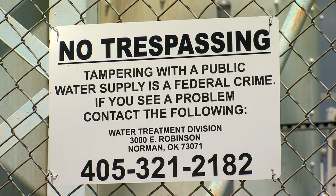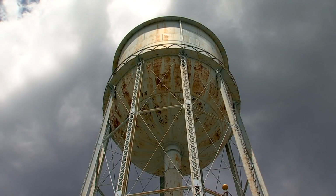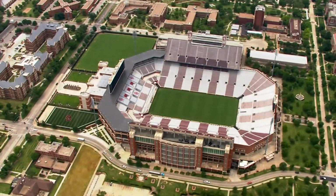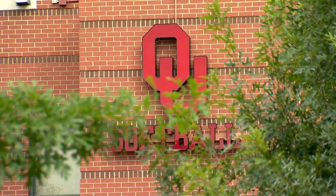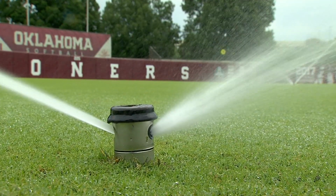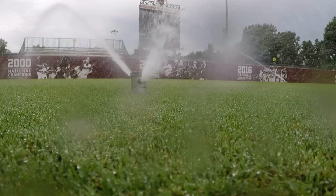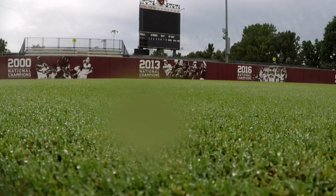Older towers in town have resigned from such jobs, like this one near campus. Now it stores brown water used to maintain a football field, as in Owen Field, home of the OU Sooners. Championship softball soil? Yep, it keeps the grass green there too. Anyone around these parts would agree. Those are still fine jobs for a water tower.